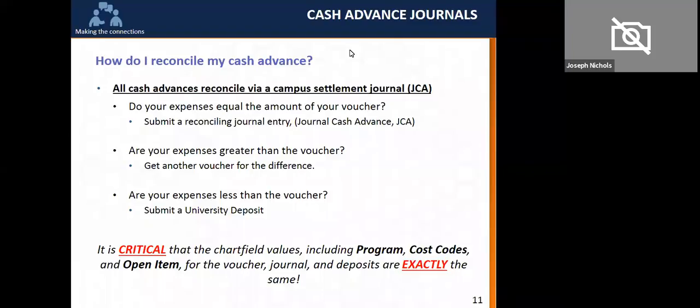When you did your voucher, it's sort of like the open item key took that information and put it in a little queue. Now, when you do your settlement journal, the open item key will take that same information and put it in that same queue. In the end, we're going to go in and match those lines up. Sometimes when you have a voucher, let's say for $500, they do not need to spend it all. Then a deposit has to be made. So the information that you put on the deposit, chartfield stream, journal line description, all that, has to match your voucher and your settlement journal. This is all part of how we close your open items.